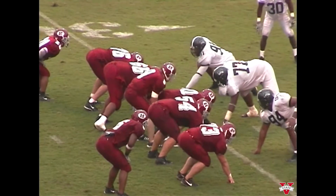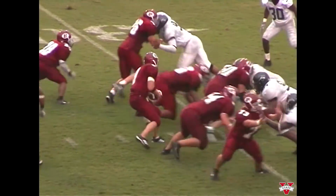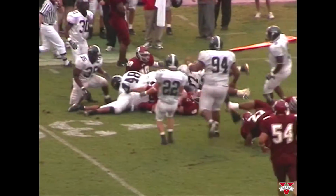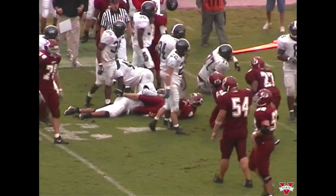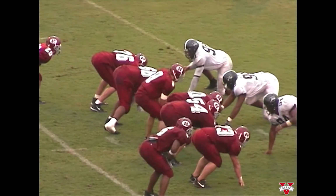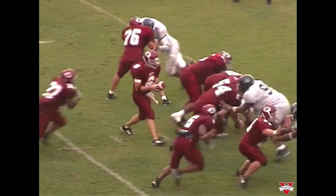0 yards passing. Option far side of the field. Christensen keeps it. He's hit by Fred Dunn, breaks that tackle. Then a bunch of Blazers come in and knock him. Quarterback Blake Christensen. That'll get it to the Blazers 24-yard line for a first down.